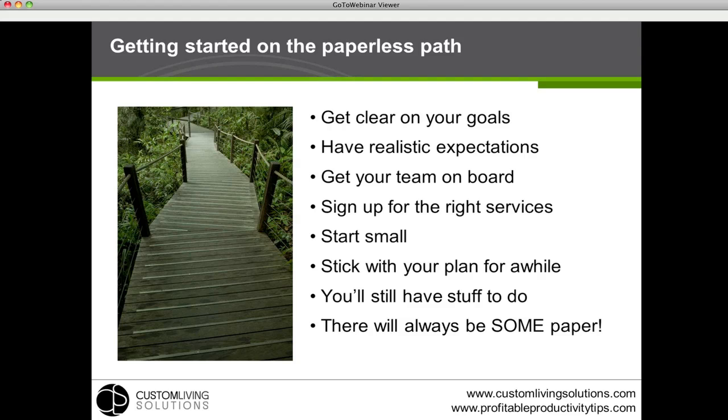Now, one of the advantages of OfficeDrop is that you can just start using it by yourself without having your coworkers or vendors or anyone else involved. But if you work with a team, it really makes sense to work with the team and make sure you're getting everyone else on board. If a critical person that you work with is not willing to go paperless at all, then it may not be the best idea to try.